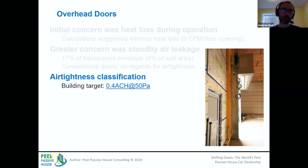So first off, we set the actual air tightness target at 0.4 ACH at 50 pascals, because just in terms of trying to meet the space heating demand, we needed to push the air tightness to that level. So that was actually our design target, not just what came out of the testing.